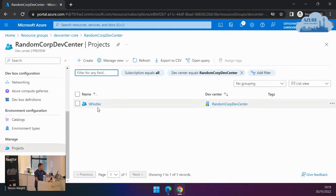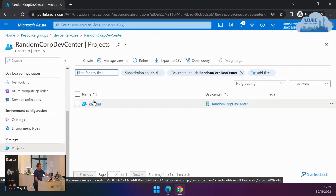So Project Whistler, anyone get the reference to Project Whistler? No? Okay, I'm too old. So it was the code name I think Microsoft used for, I want to say, Windows 98 or Windows XP. Anyway, enough of my sad, sad technical life.